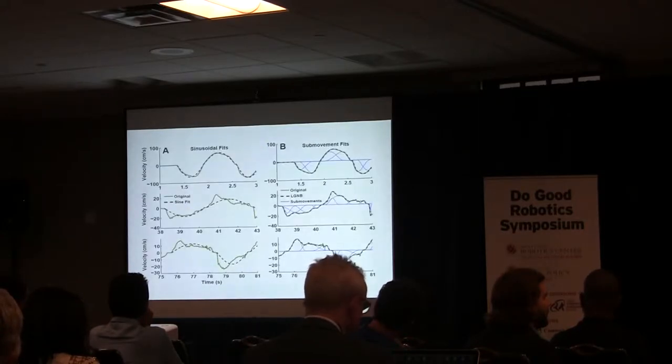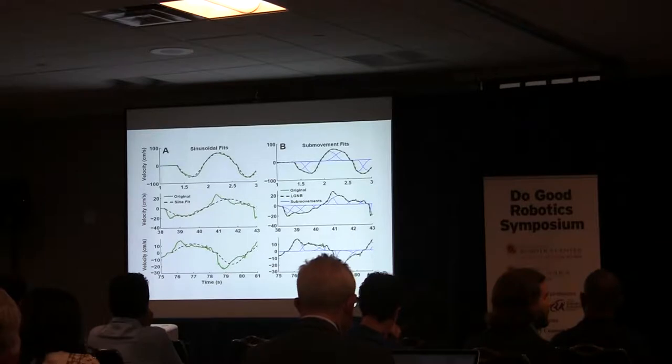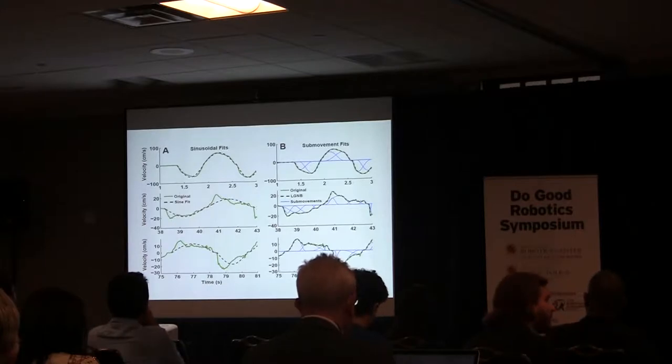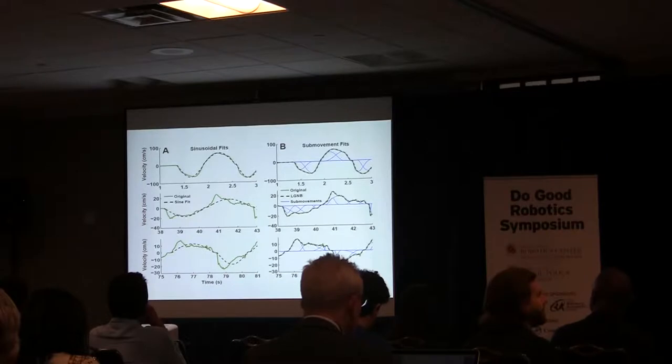Here you can see what's going on. The green lines are the actual speed profiles. This is during the early part, the 1 second period. This is during the transition, just during the 6 second period. What you can see is that the velocity is getting a whole lot more irregular as they slow down. Here we try to fit sinusoids, and the sinusoidal fit does well when they're at the 1 second period, but it does terrible later on.